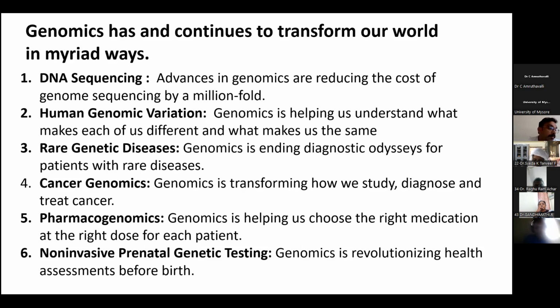New drugs are available in the market that are very specific and highly target oriented, where only the cancer cells will be blocked and not the healthy cells. So thereby genomics is transforming the study, diagnosis and the treatment of cancer. And when it comes to pharmacogenomics, genomics is helping us to choose the right medication at the right dose for each patient.